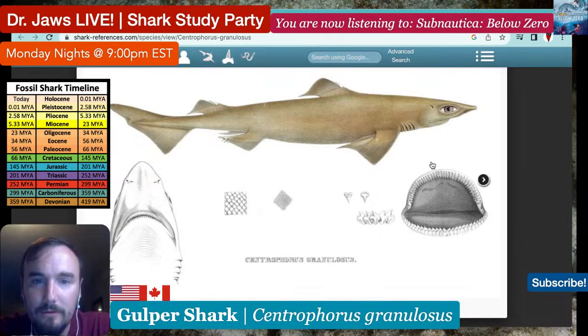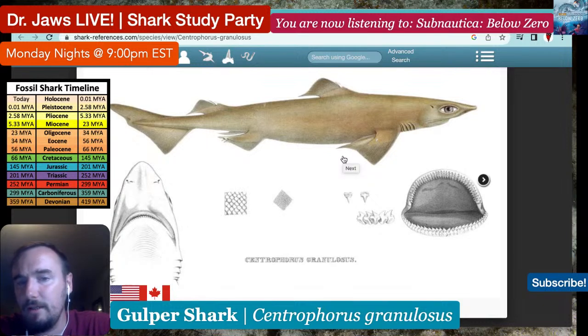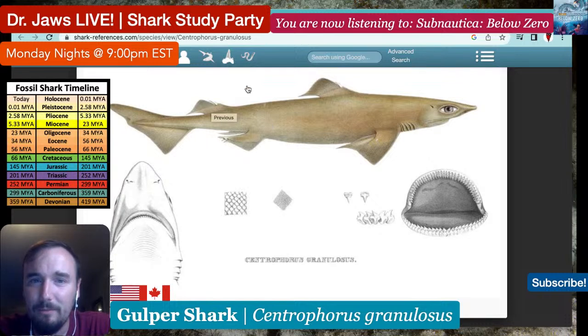So, okay, we know this shark eats lanternfish and hakes. We don't know what eats it, but it might be more likely marine mammals. Although again, those spines are pretty nasty. I don't know what kind of marine mammal would be okay with ingesting that.